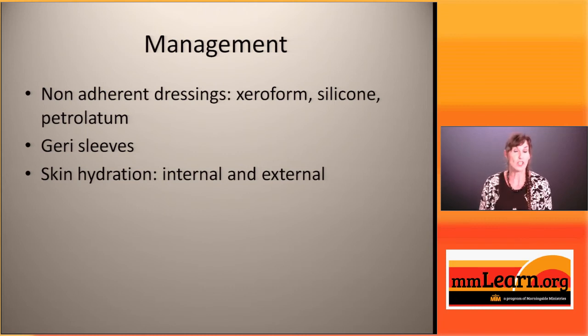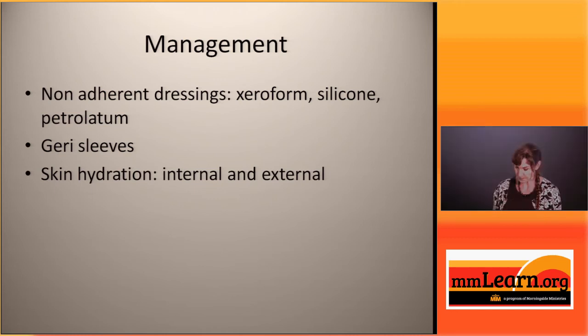Skin hydration internally and externally is absolutely critical. Adequate hydration is important for our population for so many different reasons, but also the application of external lubricants or emollients can be very critical as far as management.